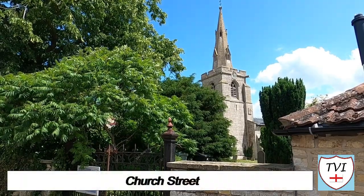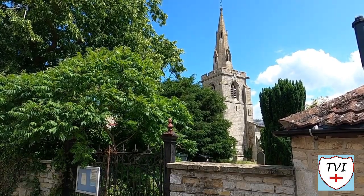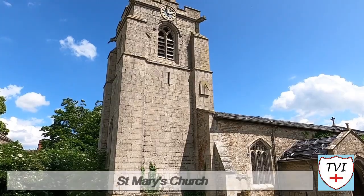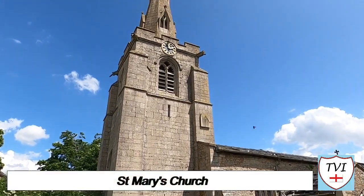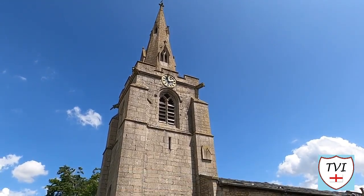Dedicated to St Mary, North Witham's church cannot be missed thanks to its tall spire. It attracts considerable attention because of its striking and unusual features, which include an original Norman doorway. The current tower and spire of this church were erected between 1380 and 1410.